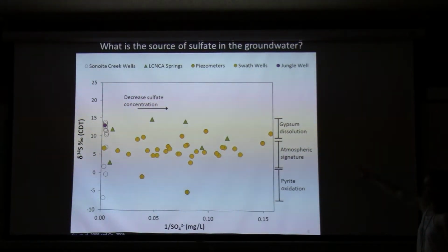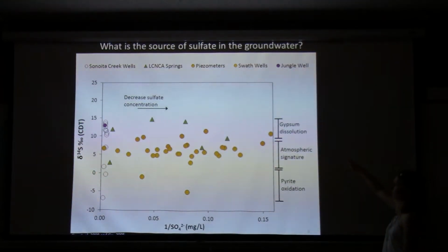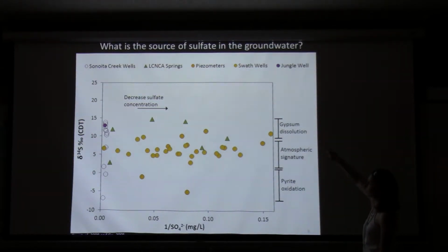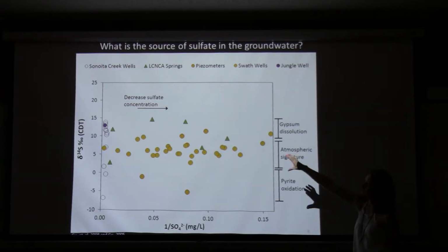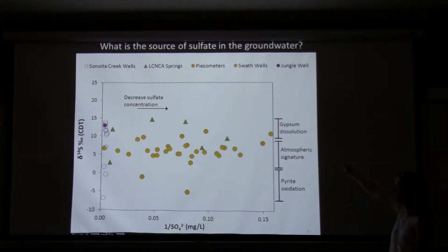And these regions over here are the sulfur isotope regions that are the same as those boxes. So you have gypsum dissolution here, you have atmospheric signature here, and you have pyrite oxidation here, based on the ranges of the sulfur isotope value, and most of the groundwaters that we're using for this study fall into the atmospheric signature.